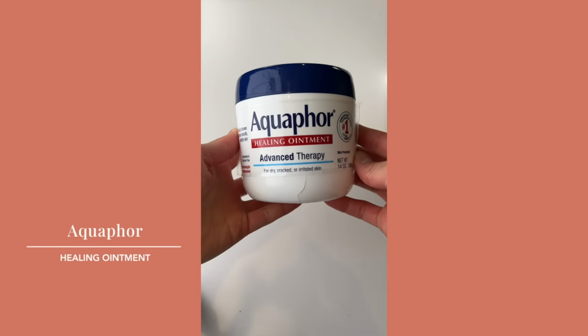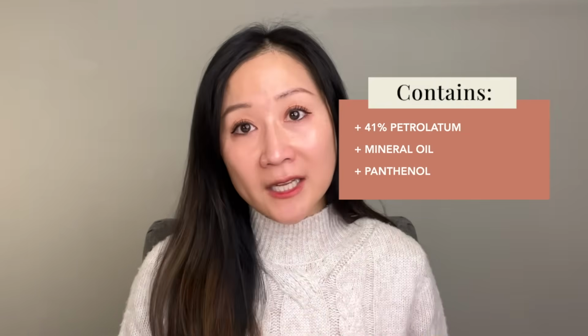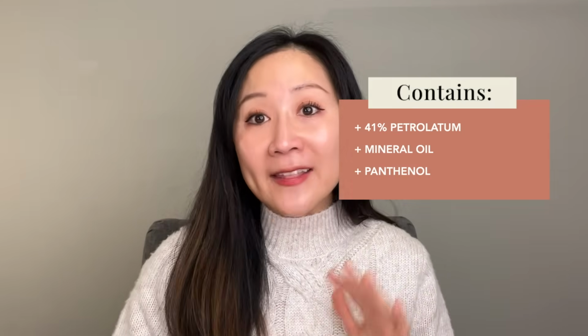I mean, there are a lot of different healing ointments on the market. I really like this one because number one, it comes in a really big jar, so it's fairly economical. It contains 41% petrolatum along with mineral oil and panthenol, which are great ingredients that help to seal in the moisture, and it is soothing. And you can find this in different sizes.